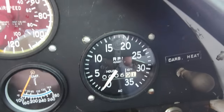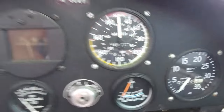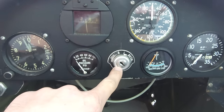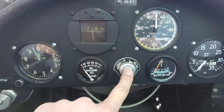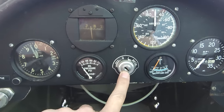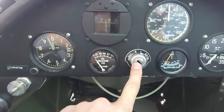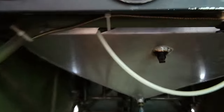6 hours is what I'm guessing is on that engine. It's amazing. Oh, that could be a problem. We do not have keys for it, and I couldn't find any keys in the file. That might be a problem. We might have to hotwire this thing. An aluminum gas tank.